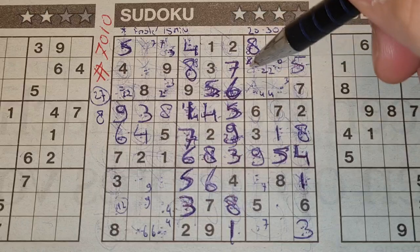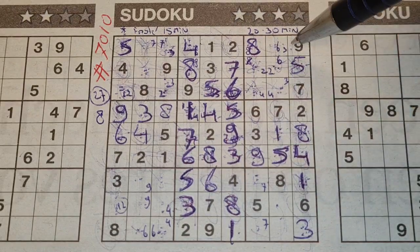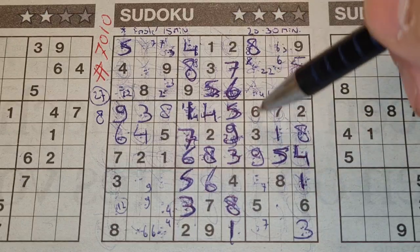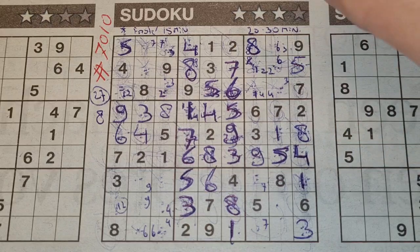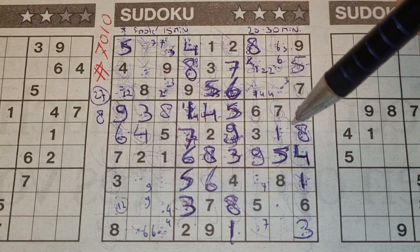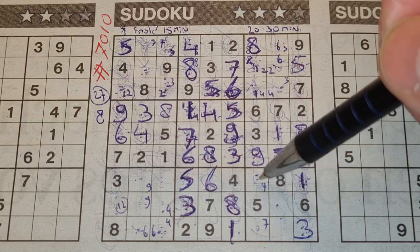Need a 1. 1 in this column, 1 in the last column, 1 in the column next. So in that column, there are only 2 places left for the 1. Could be here, could be there. Come on, 2.